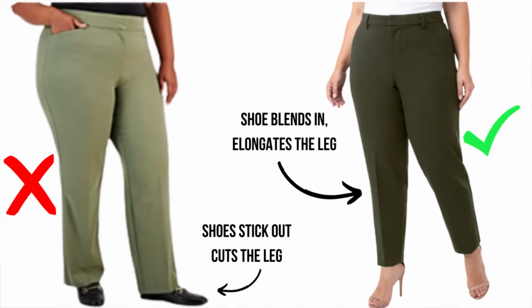So when the eye is looking at you, it doesn't see the break where, say, I was wearing black pants with white sneakers, which I do sometimes and which is fine. But if you want to look taller, then if I was wearing black pants, I should probably wear black sneakers. So just everything blends in and my leg looks a little bit longer.